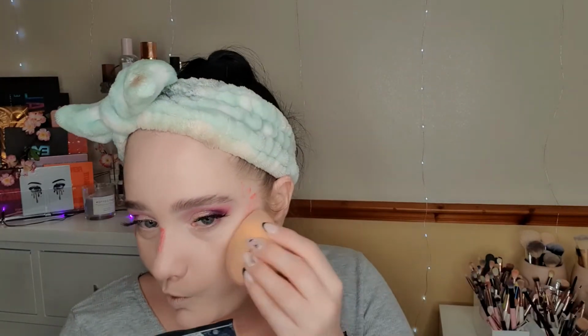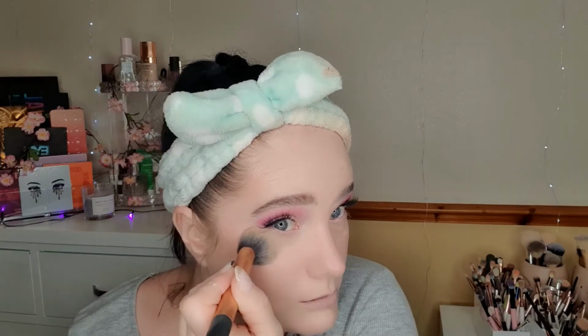Oh, it's gorgeous. I'm just going to do it with my sponge and just blend that in. Oh, it's just so nice. I'm going to set that all in place with my trusted Poundland powder. I do not sleep on this powder, guys. This powder is gorgeous. I love this powder so much. And just powder the rest of my face, setting it all in place.